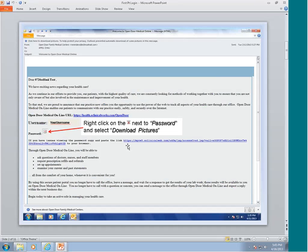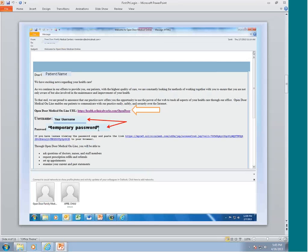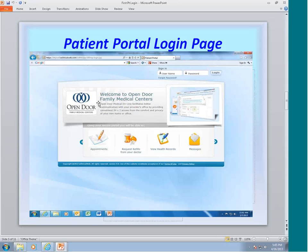After that, you will receive an email that looks like this. This email will come into your regular email, and it will contain 3 pieces of information: the link, your username, as well as a password. The password will be masked for security reasons, and when you right-click, you will select Download Pictures, and you'll be able to read the password. So now when you click on the link, you'll arrive at our patient portal login page.